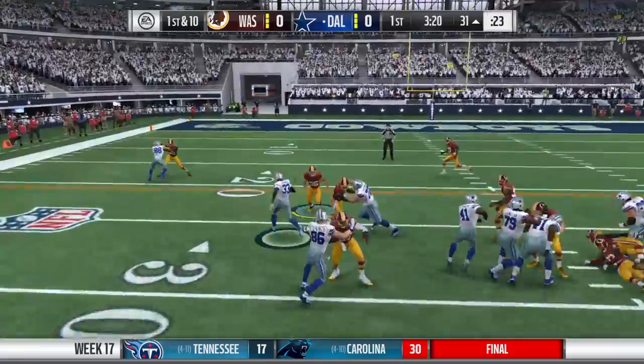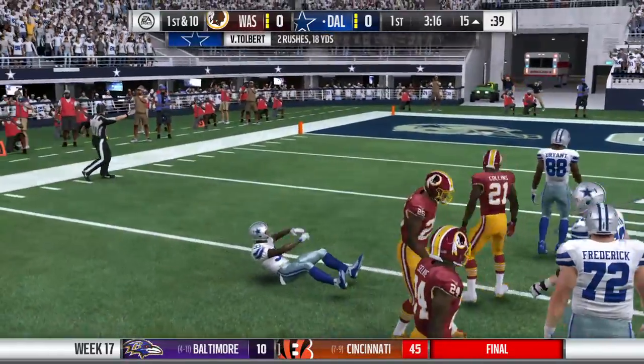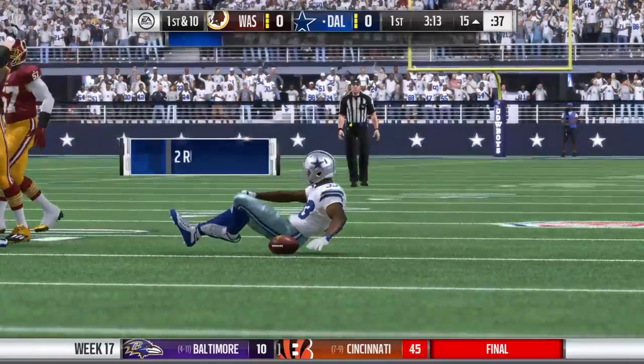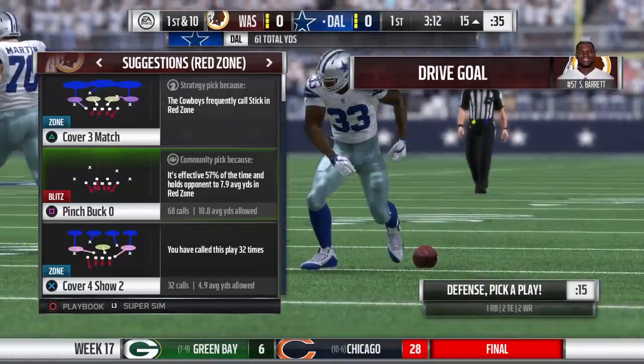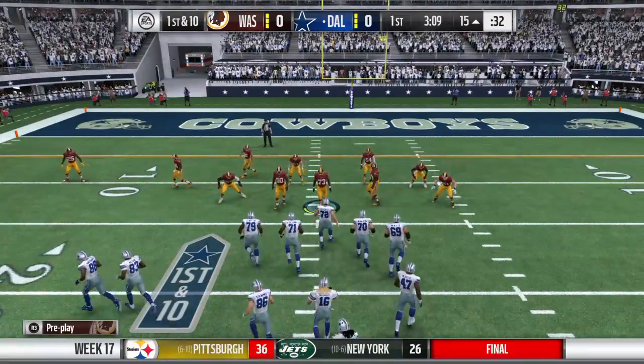And they'll try the ground game here with the running back, taking it to the 15-yard line before he's brought down. They'll get 16 yards there, and it'll be a Dallas first down. And the next snap coming inside the red zone here.